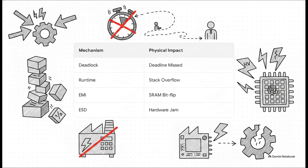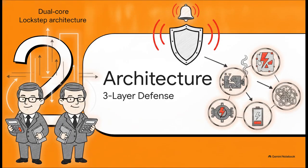Third is EMI, or electromagnetic interference. High-voltage switching creates so much electrical noise it can literally cause a physical bit flip in the memory. And lastly, ESD, electrostatic discharge. Just a tiny static shock on the factory floor can leave dormant damage that decides to jam the hardware years down the road. Moving on to Section 2, architecture.